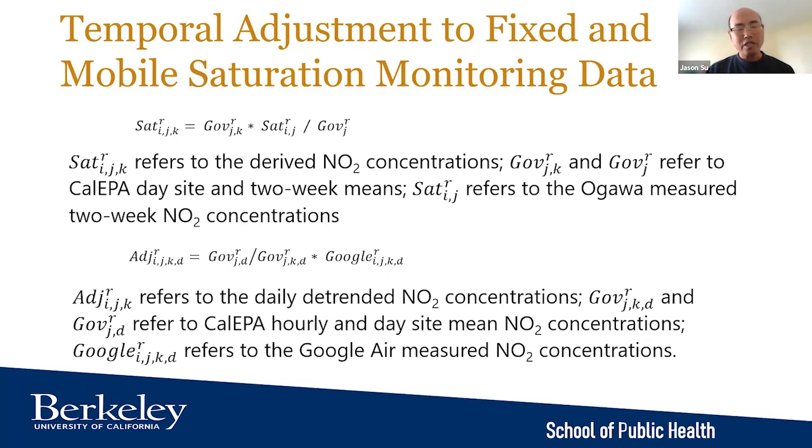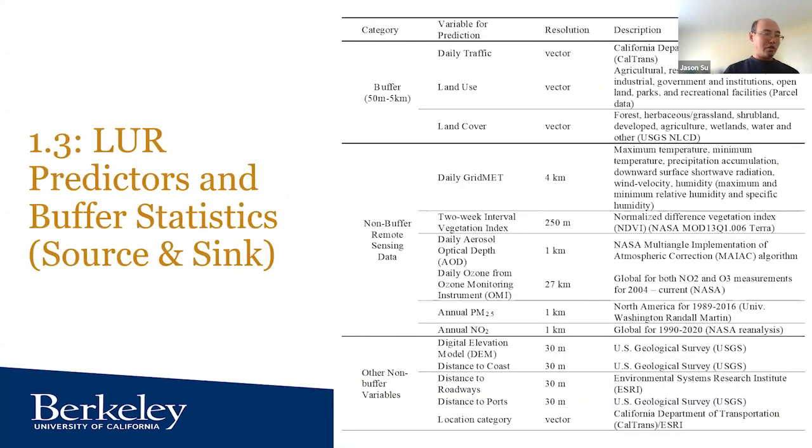Not only those adjustments we made, but we also calibrated the Google Street Car measurements provided by Google. So basically they have calibration vehicles before they go out, to calibrate the measurements compared to regular monitors. For us, for the saturation monitoring data, we also did calibration with government monitors every 2 weeks before we further disaggregate them back to daily. So in this way, all 3 types of monitoring data, those from regulatory monitoring, our fixed site saturation monitoring, and the Google Street Car air quality monitoring, can be comparable, so can be integrated into a big data frame. So those are the response variables.